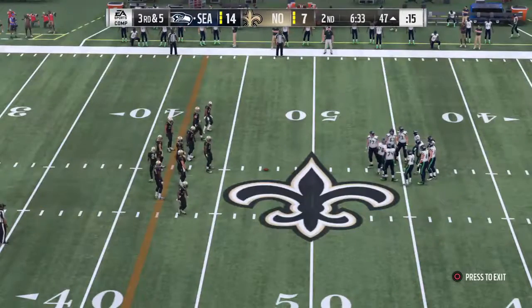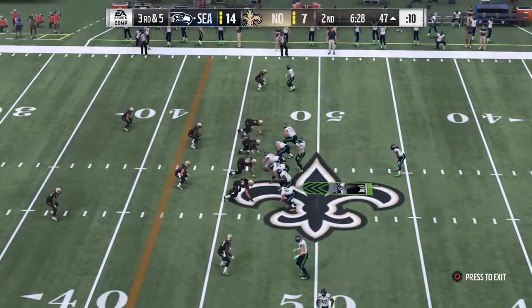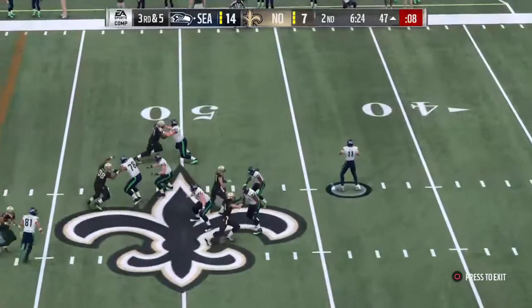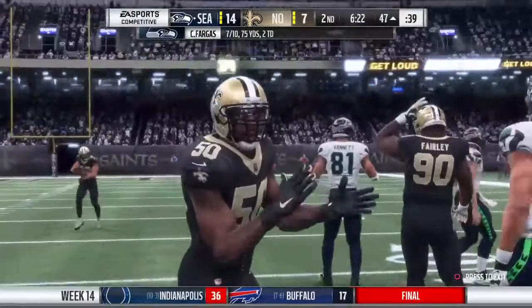The Seahawks on 3rd down. They've been good, 3 for 4 thus far. This will be 3rd and 5. They'll look to throw here. And this is going to be incomplete.